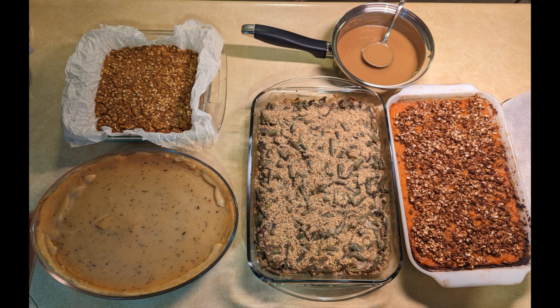Finally, we also had some gravy to go with our tofu loaf and our mashed potatoes. This is also a Dr. McDougall recipe. We used his golden gravy, which I will also put a link for.